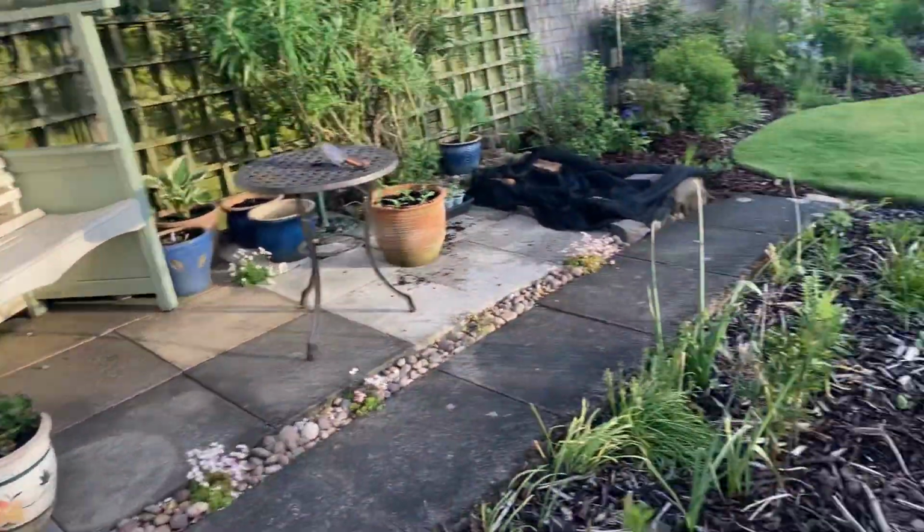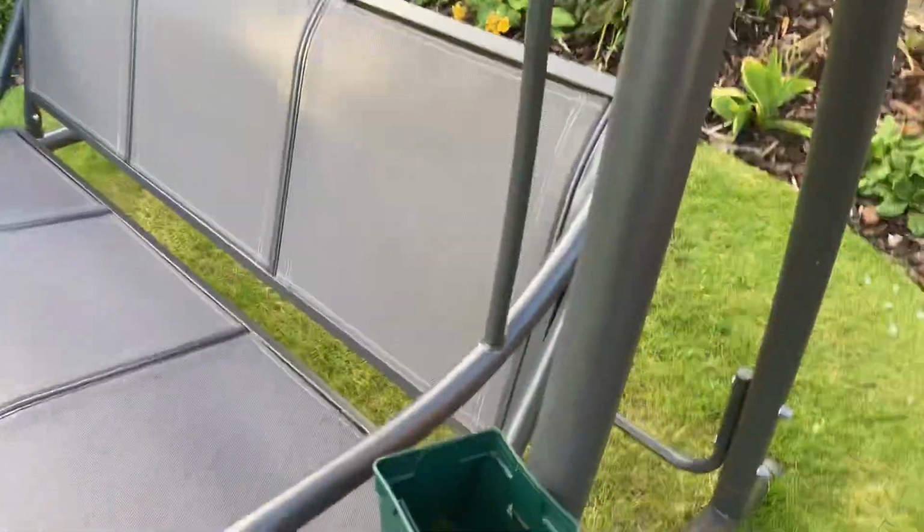That's where we sit and have a beer in the sun, and when it's sunny at this side we have a beer on here.